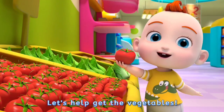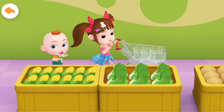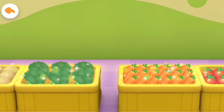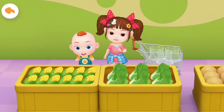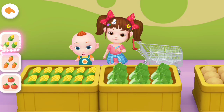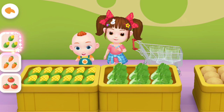Let's help get the vegetables. So many vegetables in the veggie section. Let's see what we need. Here are the vegetables that we need to purchase. Let's check the list to see if we bought everything we need.